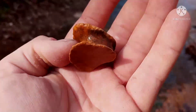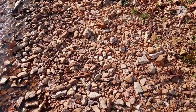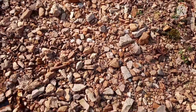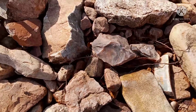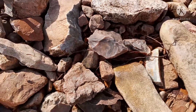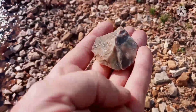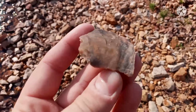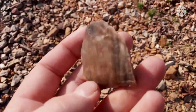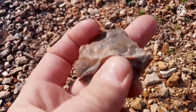Alright, we're back again. Found something else. Looks like a turtleback scraper.